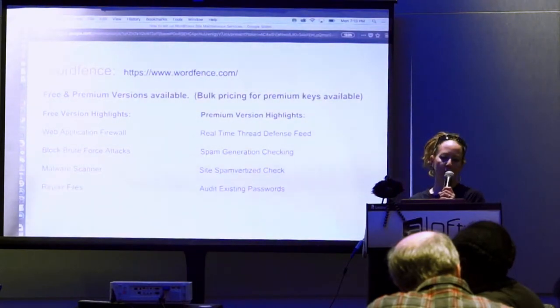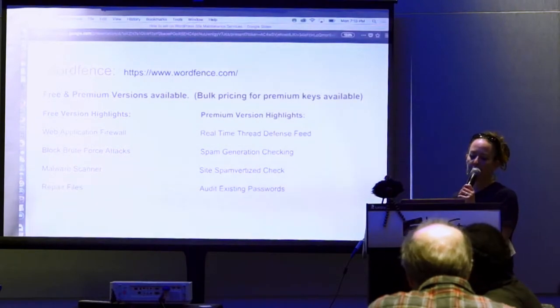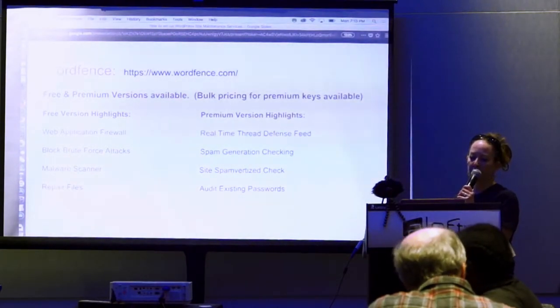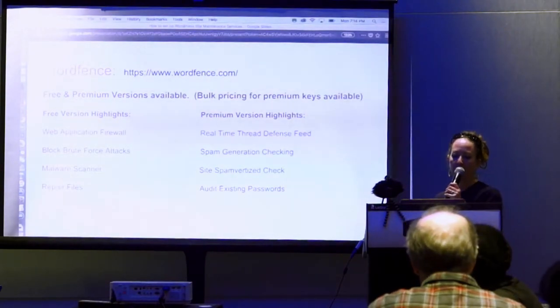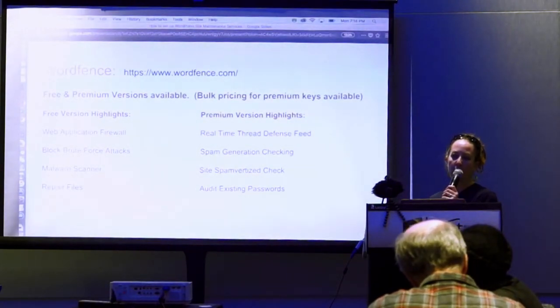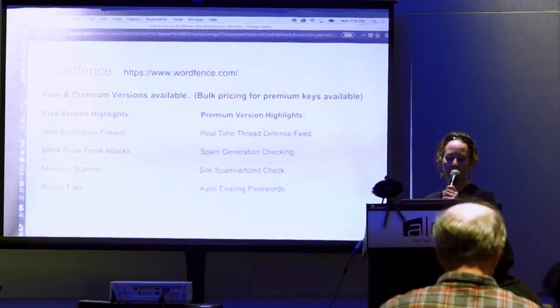So I'll start with the WordFence plugin. That's the website up there in blue. And there's free and premium versions available. I tend to wait and get a bunch of clients at once that want to sign up, and then I get the bulk pricing for the premium keys. And you can see the two different versions.